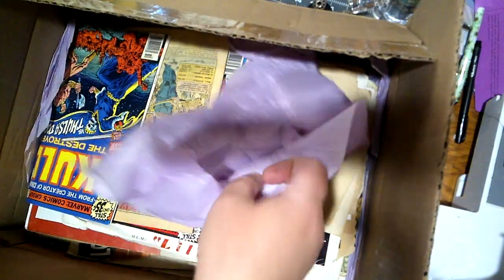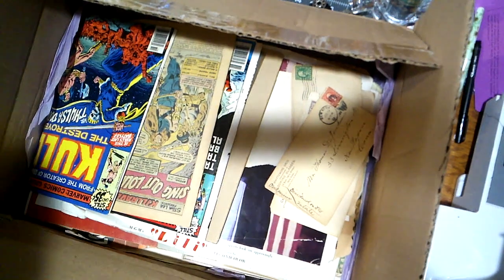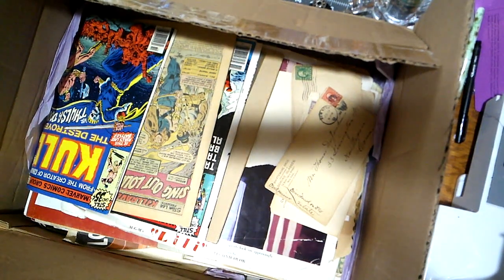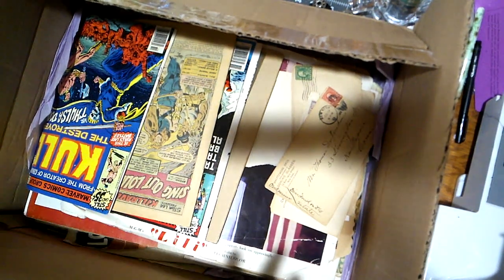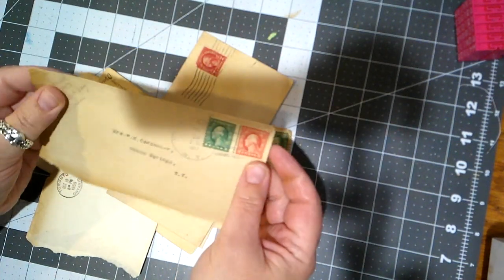Okay. Got some nice tissue paper on top, and oh my goodness. There's just stacks of things. Okay, let's set this box out of the way so we can take a closer look at the items. Alright, we're going to start with these letters, our envelopes.